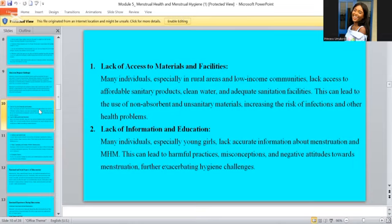Some of these challenges are: one, lack of access to materials and facilities. Many individuals, especially in rural areas and low-income communities, lack access to affordable sanitary products, clean water, and adequate sanitation facilities. This can lead to the use of non-absorbent and unsanitary materials, increasing the risk of infections and other health problems.